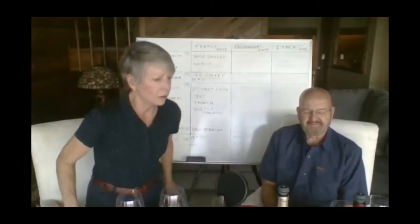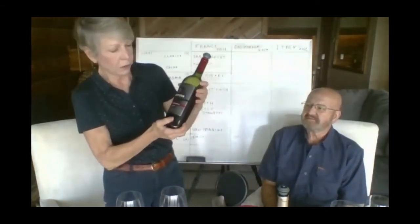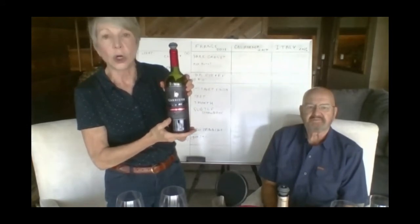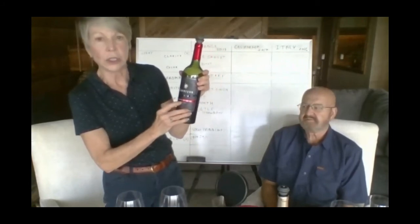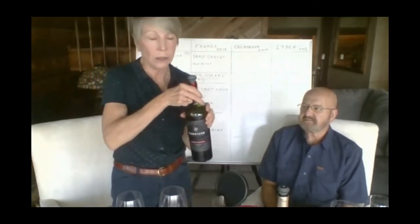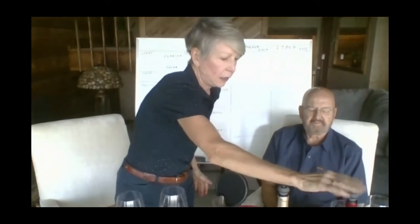But I wanted to show you the bottle. Now, this is one a couple of us found not too long ago, and we're very fond of it. It's Carnivore. It says, because it's American, Cabernet Sauvignon, it's 2017. The region's California, so that means it's not as elite as a Napa wine, which would cost more. So this is just saying, hey, I'm generic.